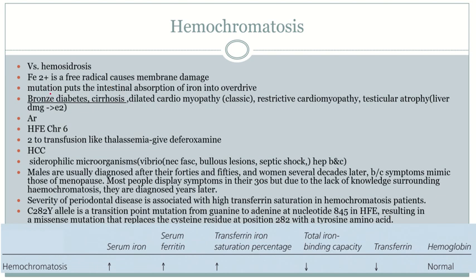Mutations usually are due to excessive intestinal absorption of iron. And the classic signs are bronze skin, diabetes, and cirrhosis. You can also have dilated cardiomyopathy. This is classic hemochromatosis, but it's more commonly associated with restrictive cardiomyopathy.